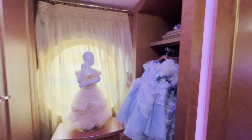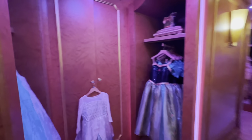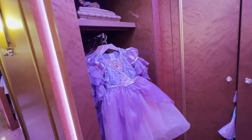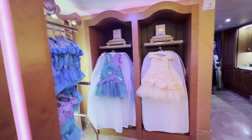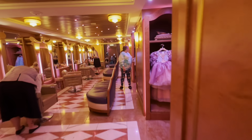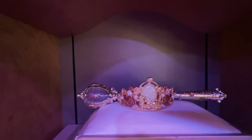So here's all the different dresses. They've got Cinderella, Anna, Elsa. She's going to have a seat right here. Absolutely. They've got Belle, Tiana, Aurora, Rapunzel, and Jasmine and Ariel, and another. Each set also comes with the crown and a scepter. Here's Belle's crown and scepter. You excited?